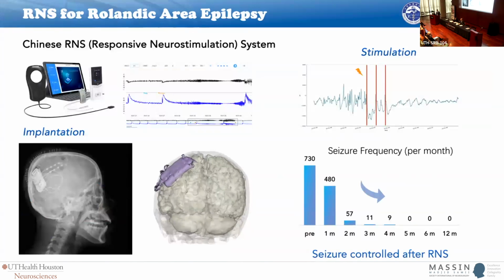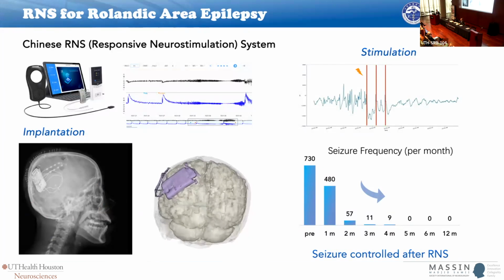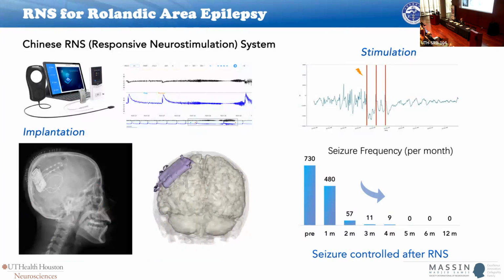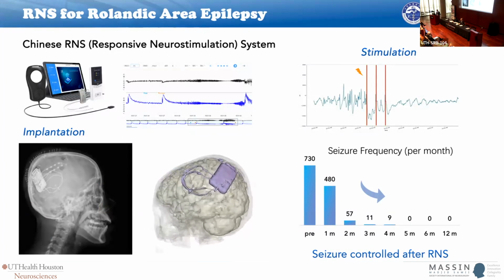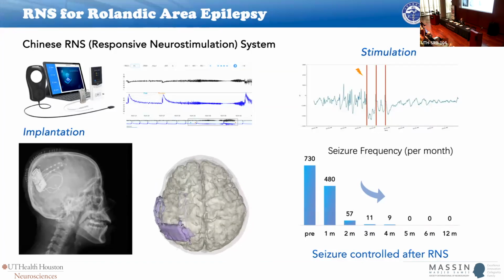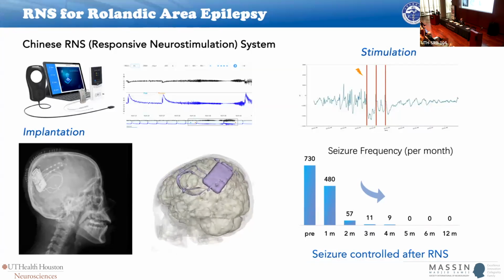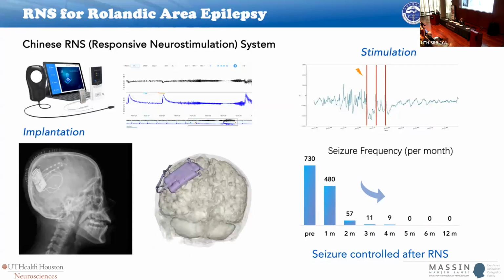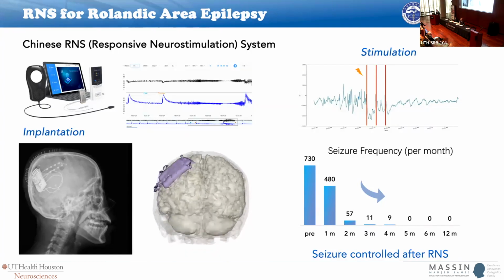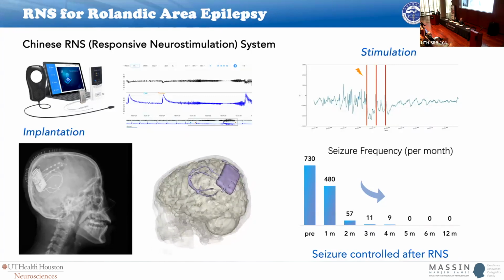This is the responsive neurostimulation system. We can see there are 2 electrodes with 8 contacts located in the rolandic zone. It's dramatic. The baseline seizure frequency is 730 per month. And after 5 months follow-up and 1 year of continuous stimulation, the patient's seizures stopped.